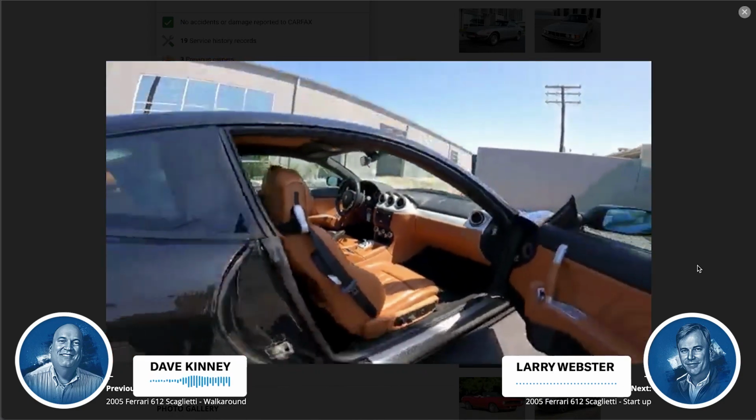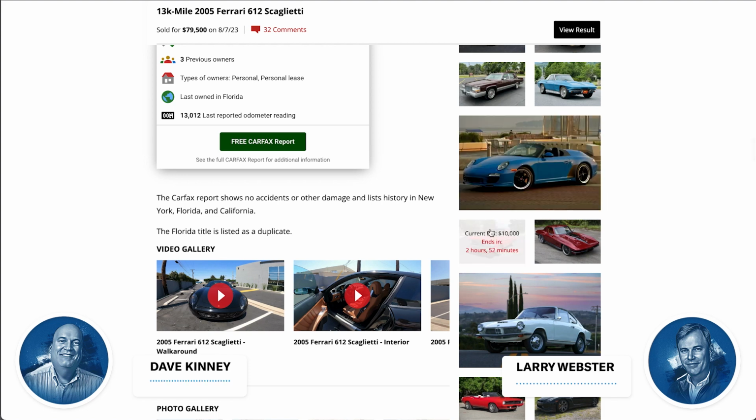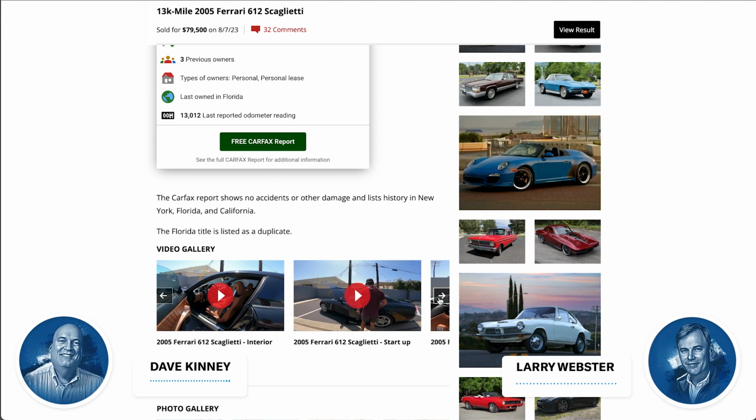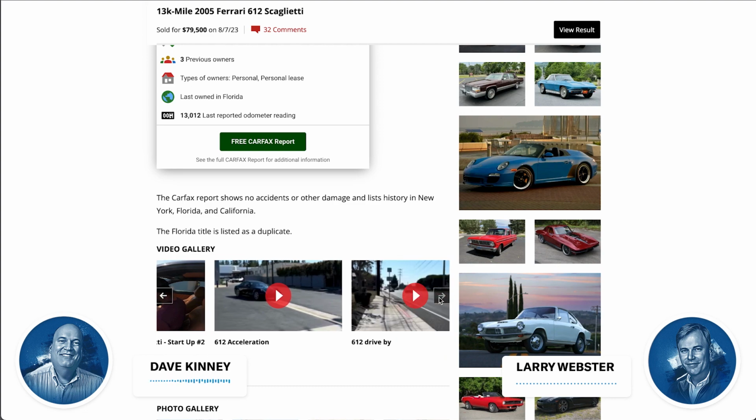Well, I've had it for, let's call it, 5 years now. I paid in the mid-80s for it. I've probably put 1,700 miles on it since I got it.